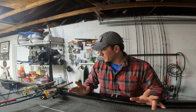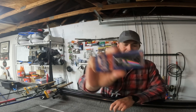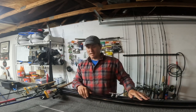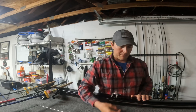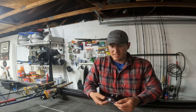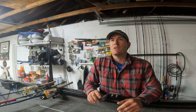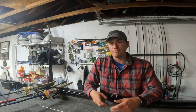Now let's talk about what really caught them. It was again that Damiki Vault, that blade bait. This color is the WS Crystal, and that 6th Sense Quake Thud lipless. The Damiki Vault, it just catches them. This is the 1/2 ounce size. I'll throw a 1/2 ounce when I'm in 8 foot of water, which that was. Any shallower than that, I'm going to want to go with a 3/8 or a 1/4.